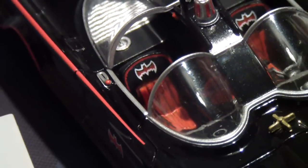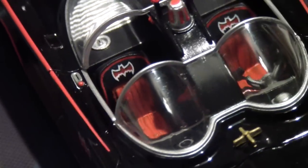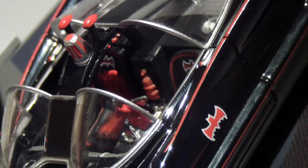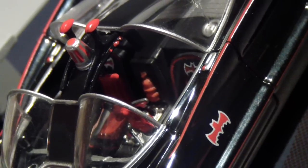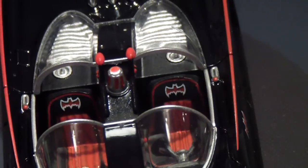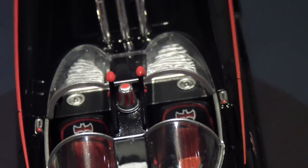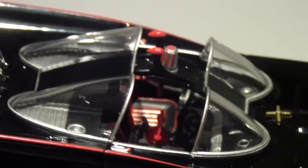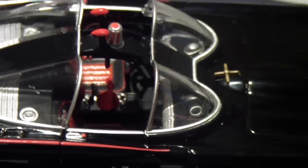At the back there we have the seats with the Batman symbol on it. Do we have bat belts? No, we don't have bat belts. Oh well, never mind, no bat belts. And at the back there we have the Bat fire extinguisher. Oh, it's brilliant. So as I say, this has so much detail, so many things have been recreated in this, and it's just incredible. It really is.